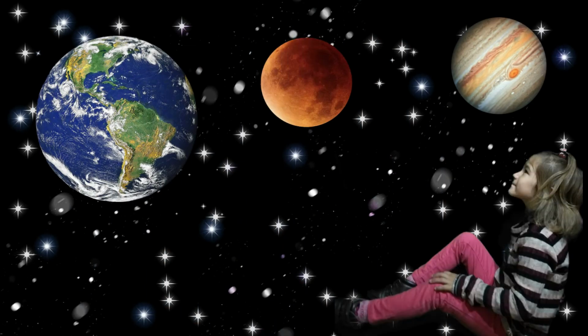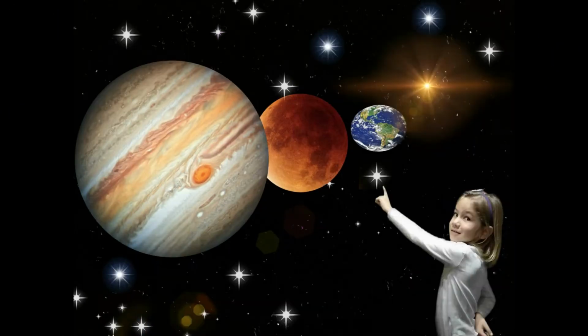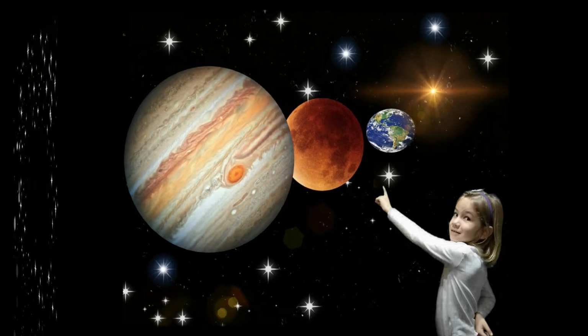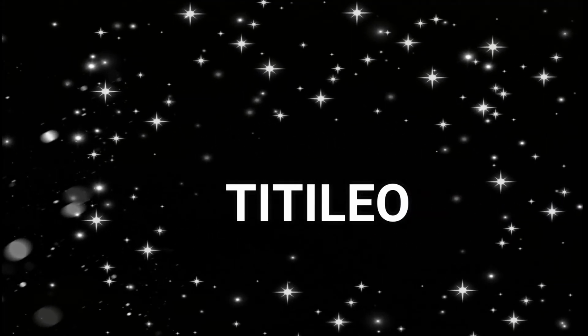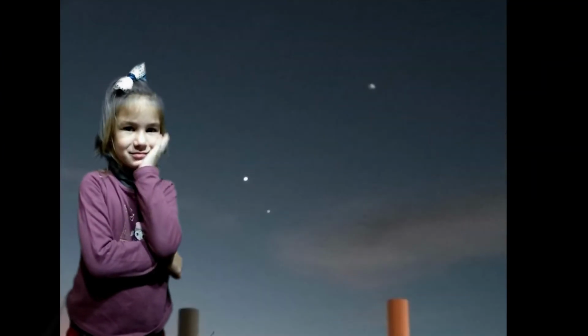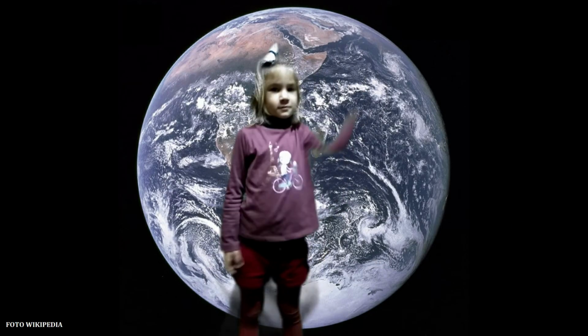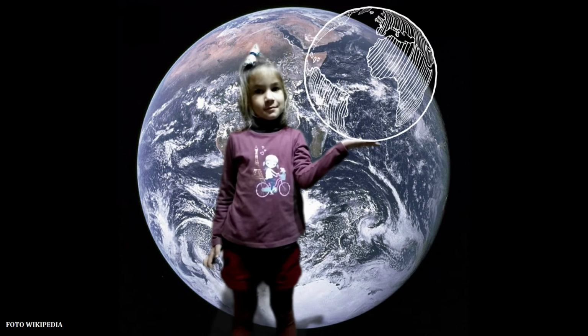No parpadean. En cambio, las estrellas parecen parpadear. They don't twinkle, whereas stars seem to twinkle. Es un cambio aparente de brillo que se llama titileo. This is an obvious type of shining, which is called twinkling. Esto nos da una pista para diferenciar una estrella de un planeta. This helps us to differentiate between a star and a planet.